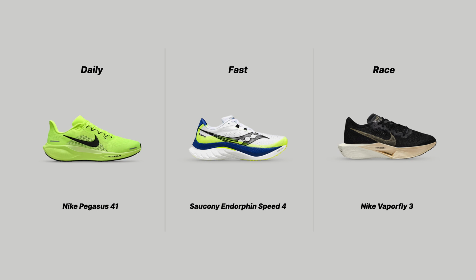Now, I depend on the Pegasus Vaporfly combination of trainer racer quite a bit. I have for many years. But there's always been a missing link here for Nike. Nike's just never had a fast shoe that really worked in between those. Yes, I know the Zoom Fly exists, but it's not that. It's really not the Zoom Fly. And the Streak Fly exists, but the Streak Fly is maybe a little bit too minimal for that longer work.